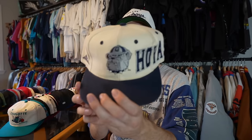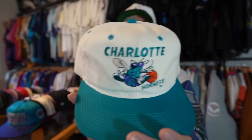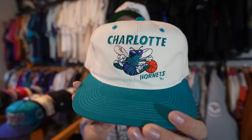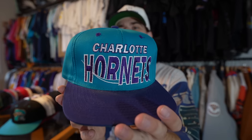I also have this Georgetown Hoyas Starter snapback. All it is, is a vintage snap with some extra embroidery. Now hands down, the best logo of 90s NBA teams, besides the Raptors, would be the Charlotte Hornets. Nothing like athletic insects. I have this Hornets snap as well, which is crazy. Aquaberry color scheme, and this logo is nuts.